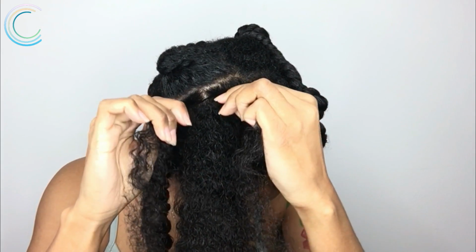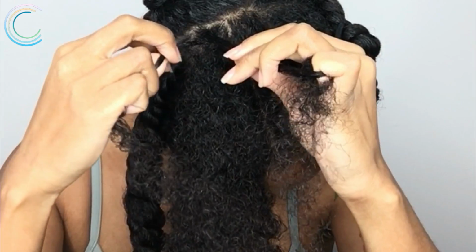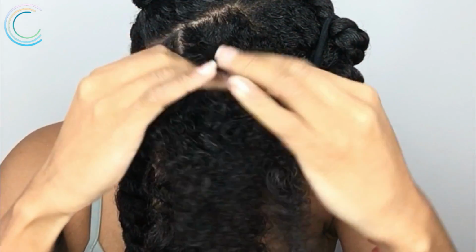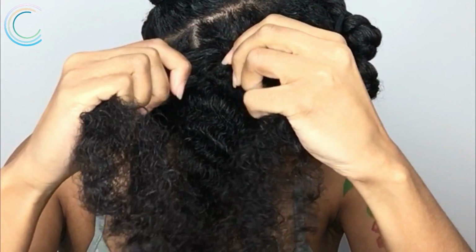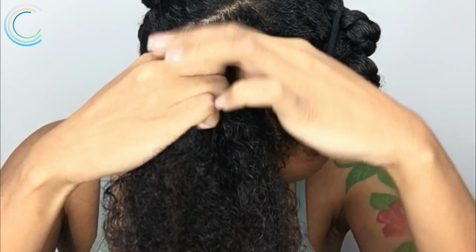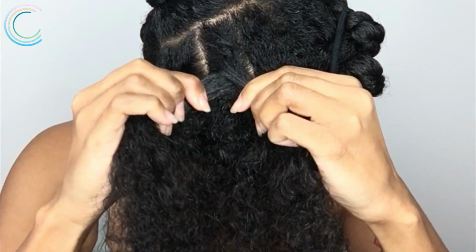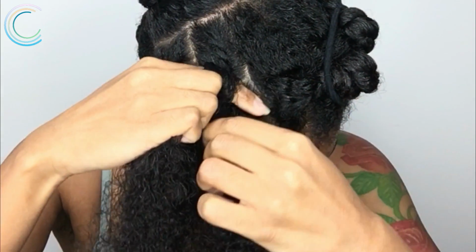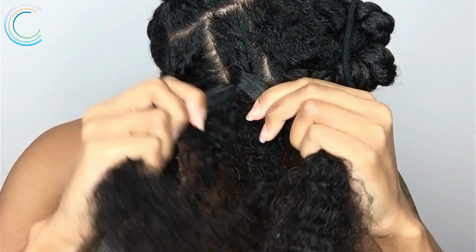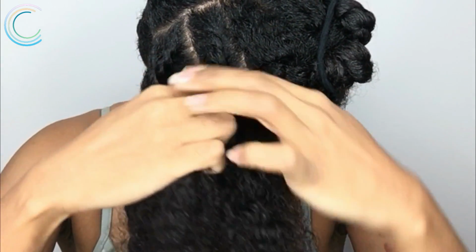So let's do this again. I'm taking a very small piece at the very top, twisting it once as if I'm doing a regular 2-strand twist, and then I'm gonna go under the left, over the right, and grab hair. So you take the left, go under the left piece, over the right piece, and grab hair. Under, over, grab. Under the left, over the right, and grab hair.